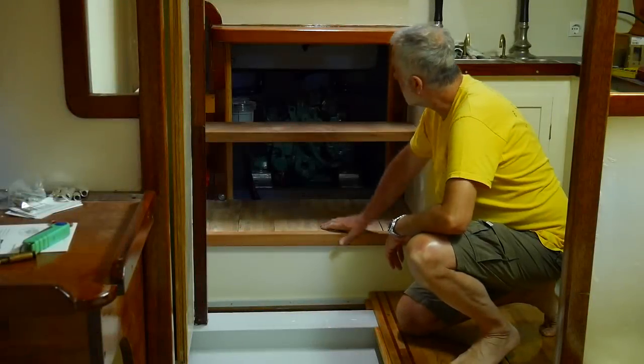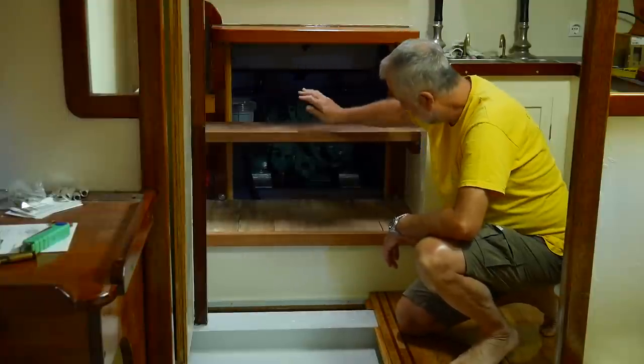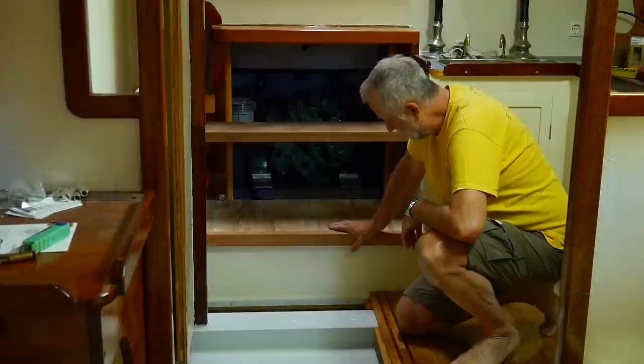Yeah, the companionway, three companionway steps. Maybe one still waiting for some varnish, but I've got the bottom step pretty much finished.